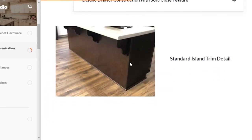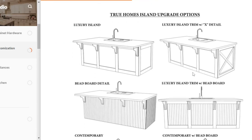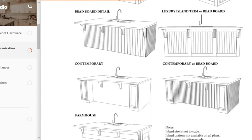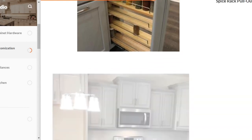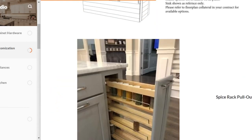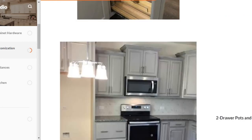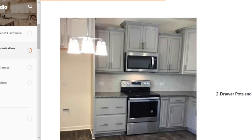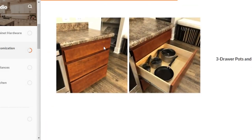So for example, you can see what the standard island trim is. There are island trim upgrades here if that was something that you wanted. The spice rack pullout, which I ultimately did decide that I did not need. I forgot to mention that. I'm not going to use it in the manner that they show it here. I have another plan for my spices and I'm so excited. I did get the 2-drawer pots and pans, which you can see here. And then I also got the 3-drawer pots and pans, which you can see here.